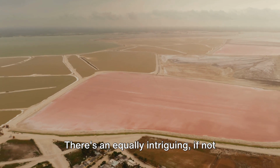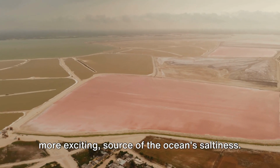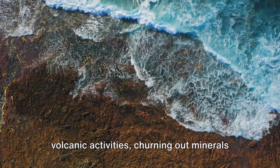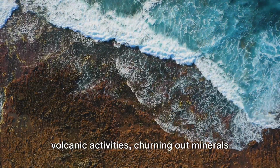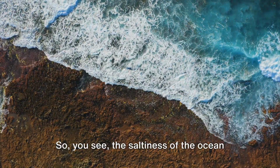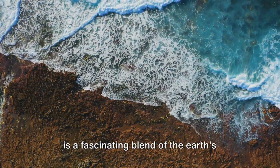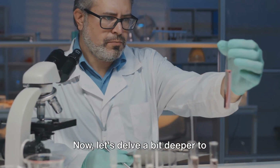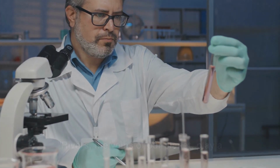There's an equally intriguing, if not more exciting, source of the ocean's saltiness. Underneath the ocean's surface, there are volcanic activities churning out minerals and salts that contribute to the saltiness of the ocean. So, you see, the saltiness of the ocean is a fascinating blend of the Earth's dynamic processes. Now let's delve a bit deeper to understand these processes.